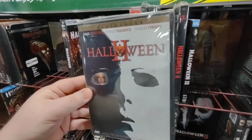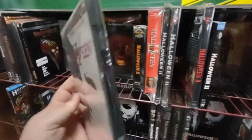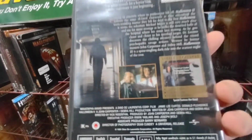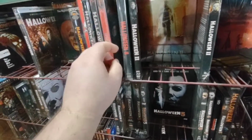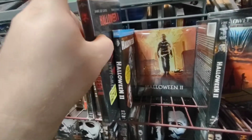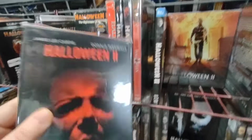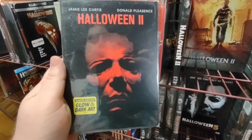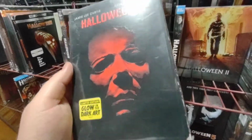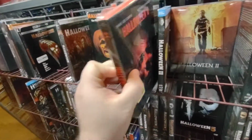This is the Universal DVD here with that same artwork from that VHS we just looked at. Pretty bare bones there for a while with these sequels. I believe in this slip case is that same DVD that we just looked at there. But these are the glow-in-the-dark Walmart slip covers. Those were cool.